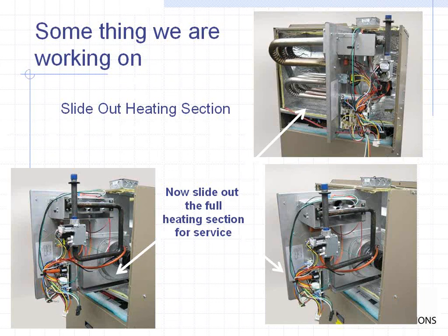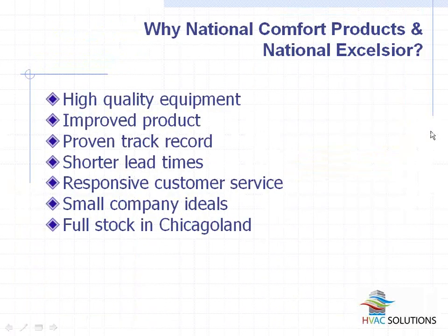I'm going to cover the questions. So why choose National Comfort Products and National Excelsior? Very high quality equipment, either replacement or new construction. A lot of improvements over the existing units out there. Proven track record. There's tens of thousands of these units out there. Shorter lead times because of their production facilities. Responsive customer service, either from the manufacturing side or from the distributor side. They are a large company with small company ideals, and there's full stock in Chicagoland.